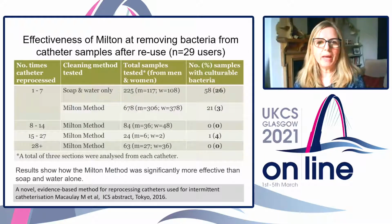We then asked a panel of catheter users to reuse uncoated catheters, cleaning them between uses, with first soap and water, and then a combination of soap and water plus a Milton soak. Those catheters were all returned to the laboratory for analysis. In column 1, you can see the increasing number of uses here. So they started off with soap and water only, and then the Milton method, which is soap and water with Milton combined, cleaning and reusing up to 7 times, and then ultimately up to 28 plus times.